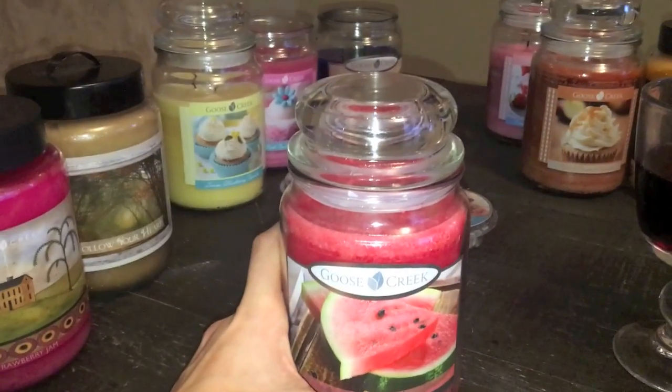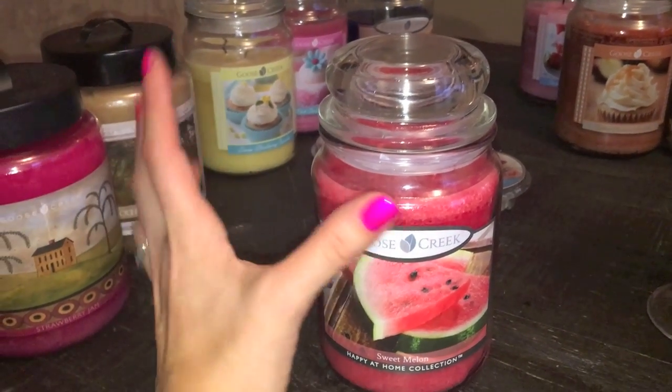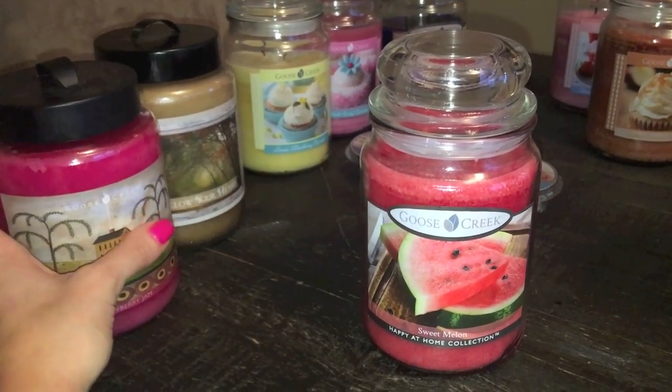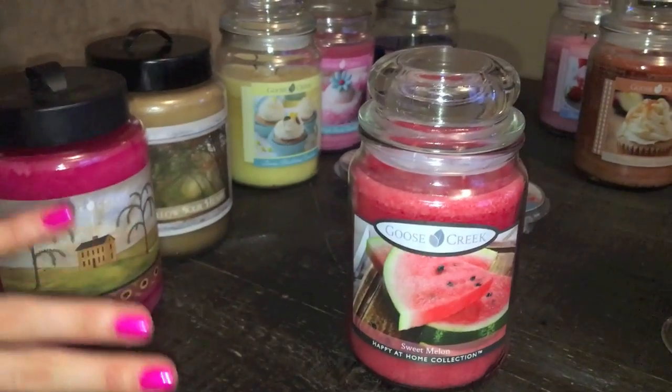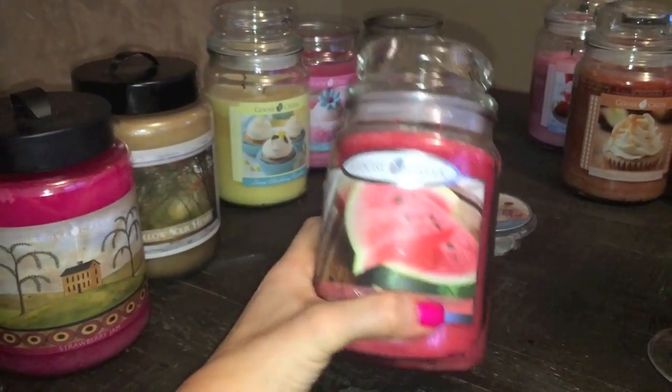If you did, please comment and let me know. I'm not super upset because, like I said, I love Goose Creek. They throw well for me, and 24 ounces just does last me a crazy long time, so I'm assuming 19 ounces will still last a long time. I'm going to roll with it. But if you were surprised by this, please let me know.